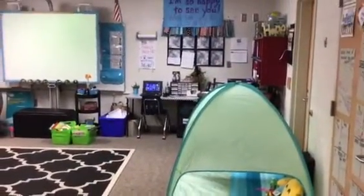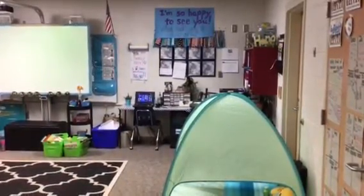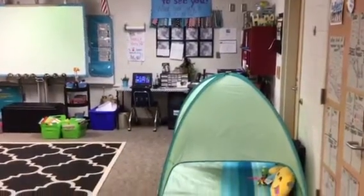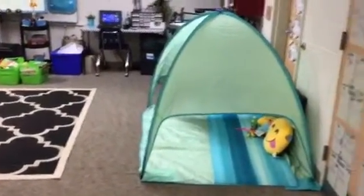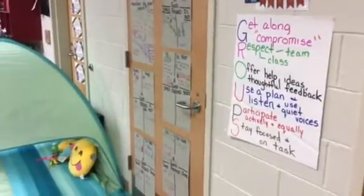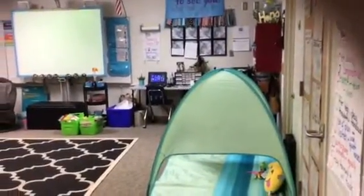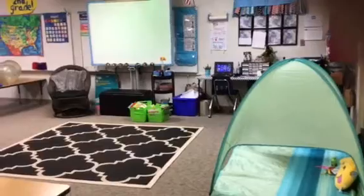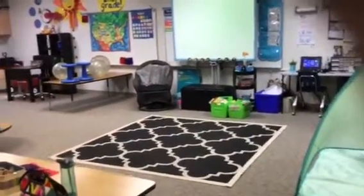Welcome to my classroom. This is where the magic happens. The first thing that you see as you walk into the door is the reading tent. It's one of our favorite places. This is just a few of the activities we did in the first week of school. What are groups like? What's a good friend? How do I behave in the classroom? What do you want your teacher to be?